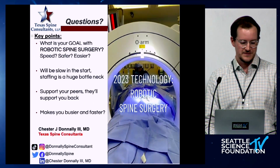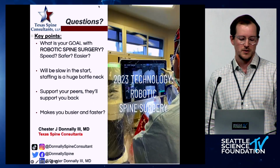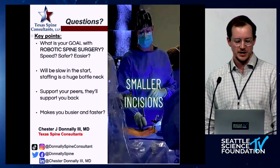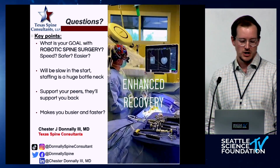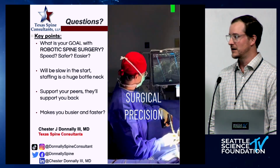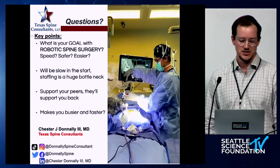The key things I emphasize about the robots is, what is your goal with the robot? Are you trying to go faster? Are you trying to be safer? Are you trying to make the surgery easier? In the beginning, you should start slow. Staffing is going to be the huge bottleneck. The OR staff that you're working with, they're not going to know exactly how to do it. You just have to be patient and work through it.